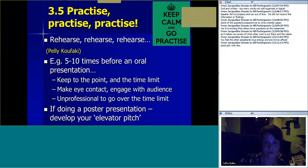And that will be very useful if people are wandering around and stop by your poster and ask you, because then they'll understand what you're about, and you can get into the networking, the conversations about what they're doing and how it all relates, and you can start to fit your work into the wider context.